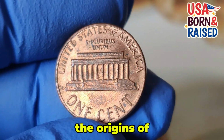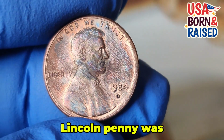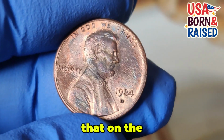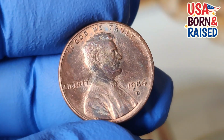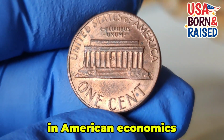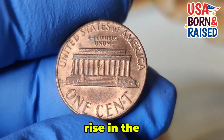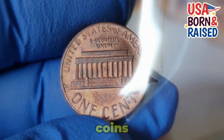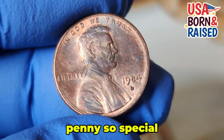Chapter 1: The Origins of the 1984 Lincoln Cent. The 1984 Lincoln penny was struck at the Denver Mint, one of the busiest mints in the United States, during a year that, on the surface, seemed routine. Ronald Reagan was in the White House. The Cold War was still lingering, and inflation was a key concern in American economics. Copper prices had stabilized after their dramatic rise in the early 80s, and the Mint had already completed the transition from solid copper coins to copper-plated zinc coins. So what made the 1984 penny so special?